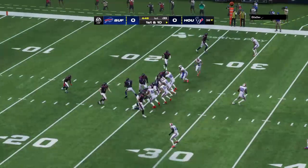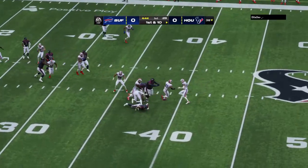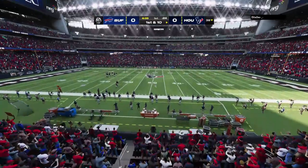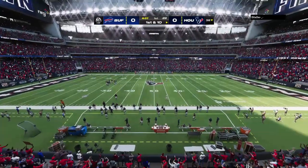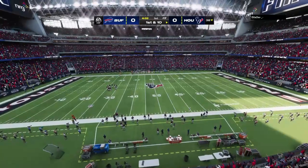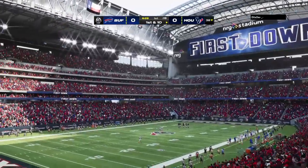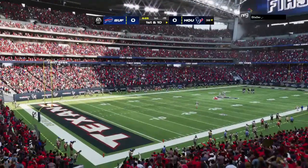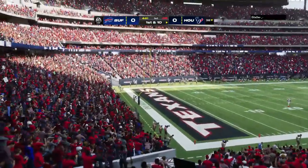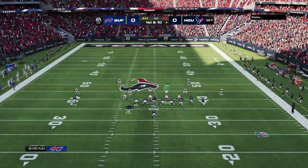Well, there you go. This offense off to a strong start this afternoon. Yeah, with a big run and a first down. That's putting what you practice into play. That's excellent execution to get things started. So here's a 1st and 10 at the 38.